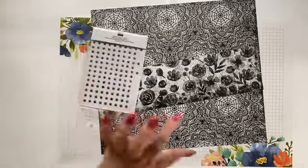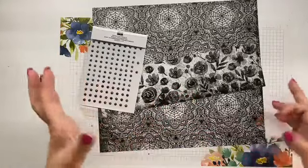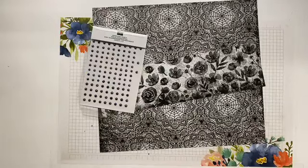I love this DSP. I have to use it, not hoard it. Yes, well, I bought it to use for non-Halloween, so this is why I'm using it.